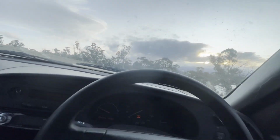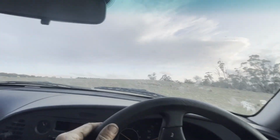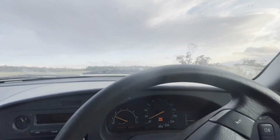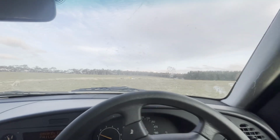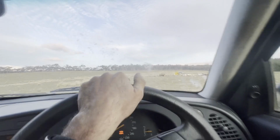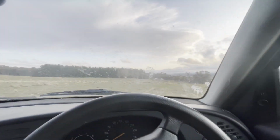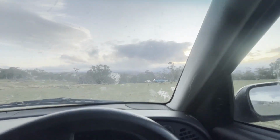Is this going to get me home though? That's the question. It seems to be getting better as I drive it. My mate Steve did tell me that this did have a vacuum leak, so that could explain why it's a bit doughy on the bottom end when you're first taking off. Seems to be alright now. We'll go back to the van.